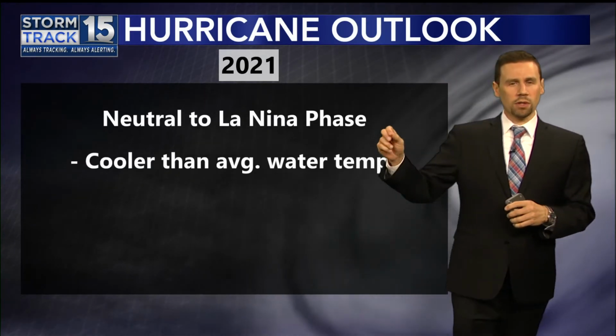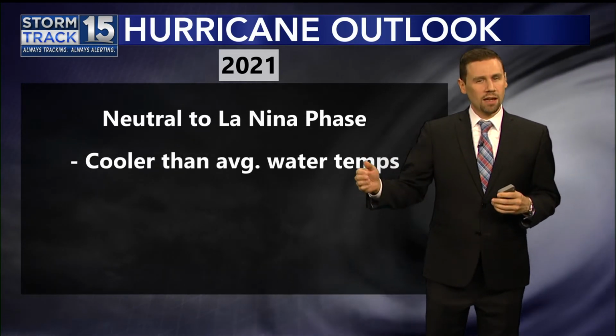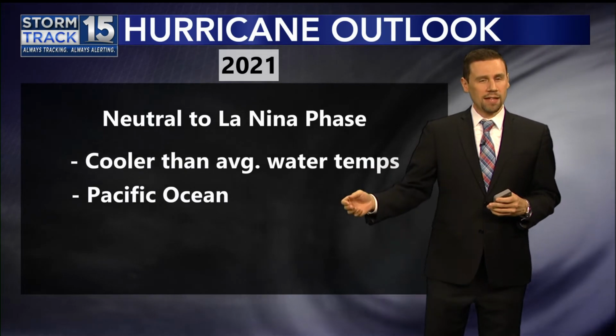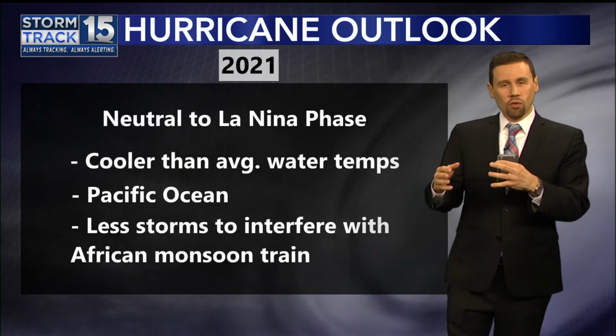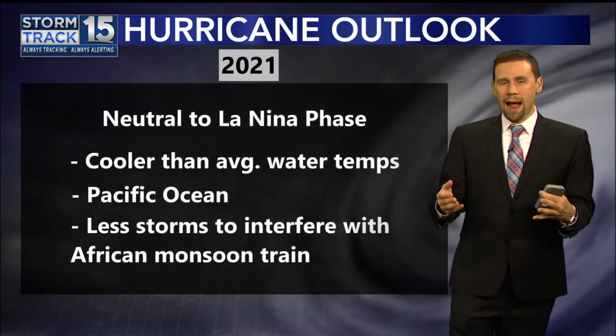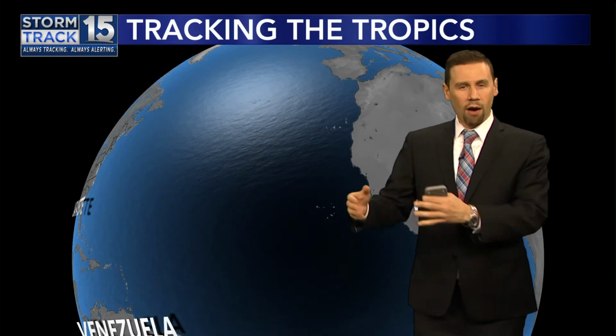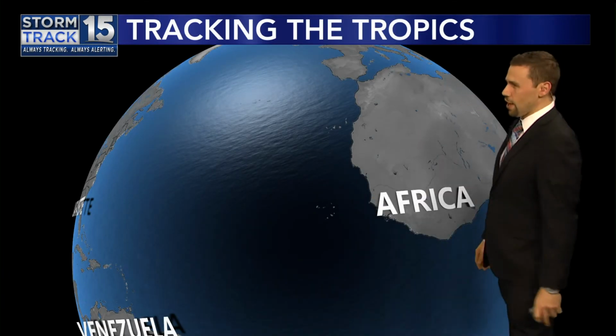So we go from neutral to La Nina, cooler than average water temperatures out in the Pacific, not in the Atlantic. And what that's going to mean is that when you have these storms coming in from that African monsoon, you're going to have less impact in the atmosphere, less suppression of those storms from the wind coming off the Pacific. So let's talk about it now as we track the tropics.